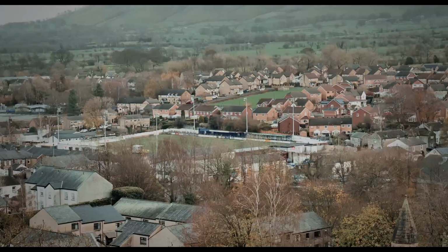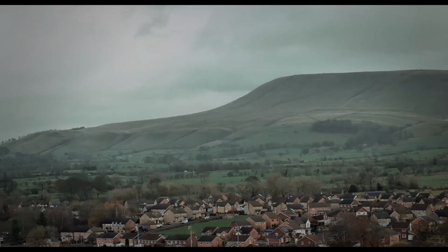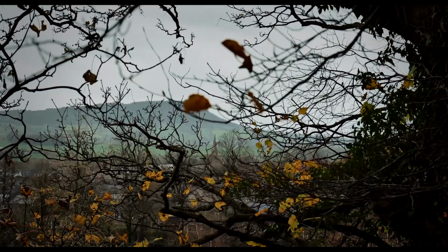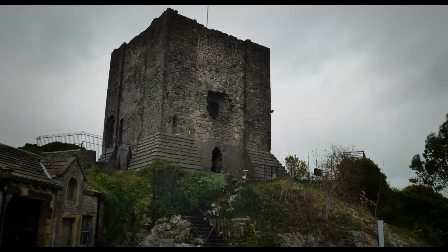For this quiet town, which is my favourite type of town, sitting under the shadow of Pendle Hill, is home to one of the smallest surviving stone-built castle keeps in all of England. Join me today as we begin to explore the history of Clitheroe Castle.